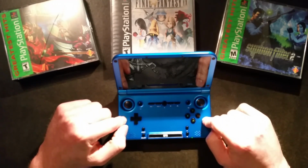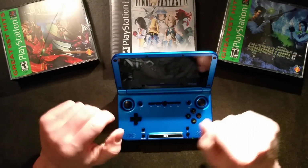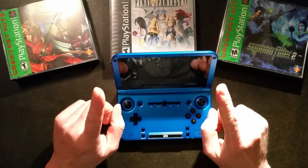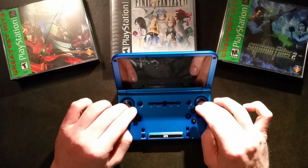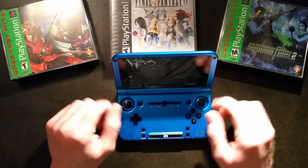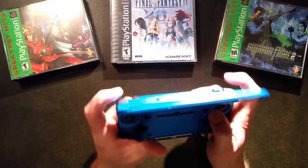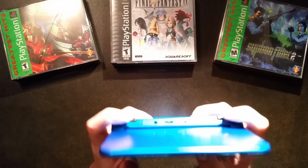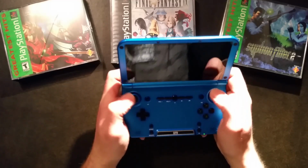Side-scrollers are the number one thing. RPGs, not a big deal because they're a little bit slower paced, but first-person shooters are also really nice to have physical controls with, because you know the controls. You know that you're going to run around, look around, shoot, throw grenades, shoot, what have you. And this console makes it really nice.